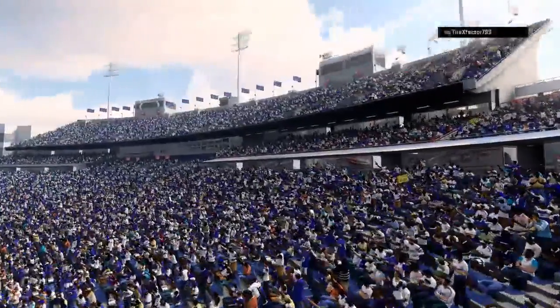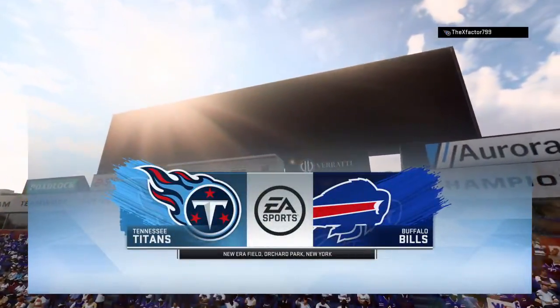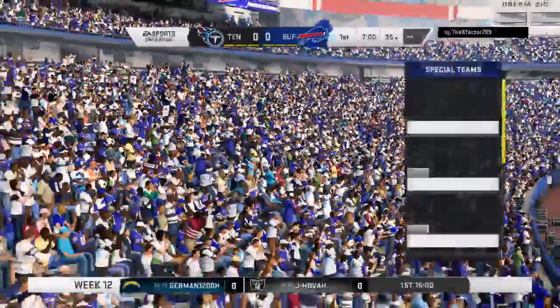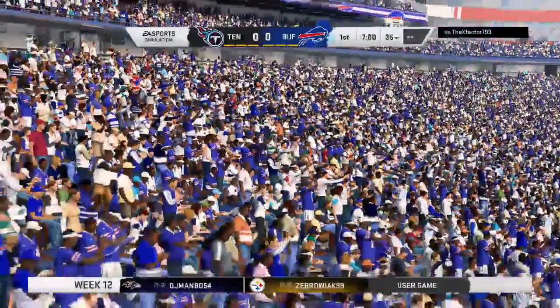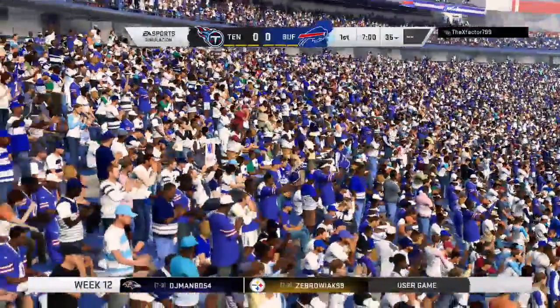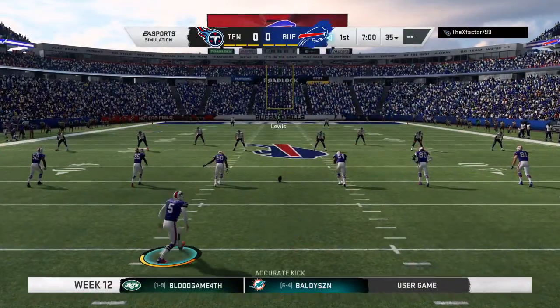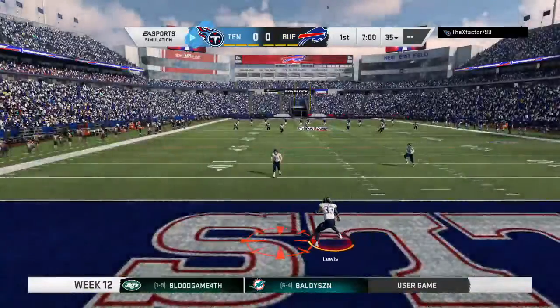All right, Coach, from the home of the Bills since 1973, there's a look at New Era Field just outside of Buffalo, New York. The scene a few moments ago, here it is. It's unlike any other in sport as both teams made their way out of the tunnel. These folks are fired up as their guys are ready to do battle between the Tennessee Titans and the Buffalo Bills.